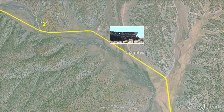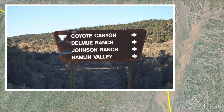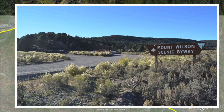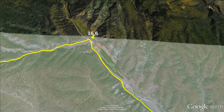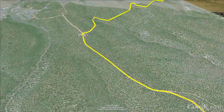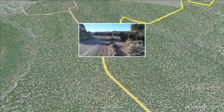A mile up the road, you're going to come to this sign. Everything points to the right, but again, keep to the left. When your odometer says about 16 miles, you're going to be seeing this sign, Mount Wilson Scenic Byway. We are going to be making a sharp left turn here and following the road up another 3 miles to the 19-mile marker. We will be making a sharp right turn here. There is a sign that does say Mount Wilson Scenic Byway.